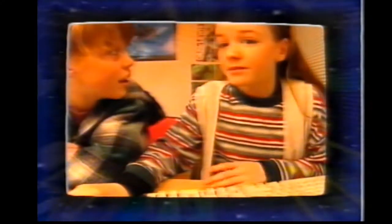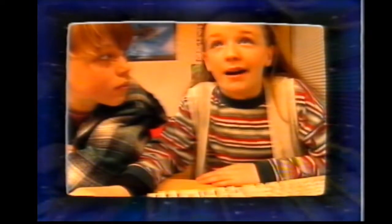Wow, what else is there? Lots of stuff. How about something on the first stamp? Okay.